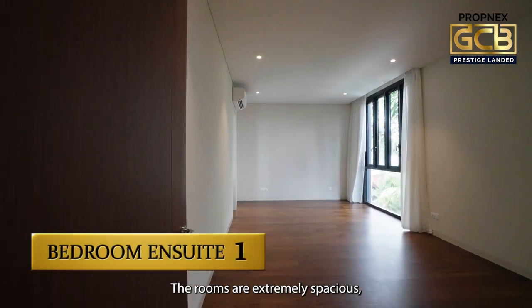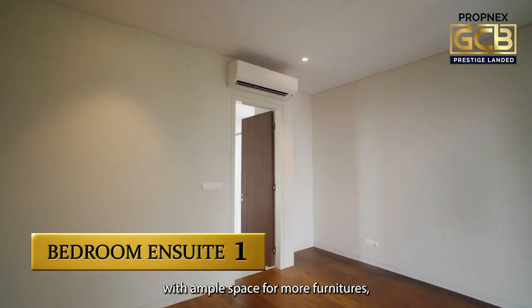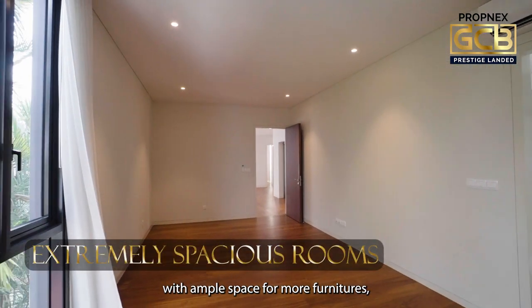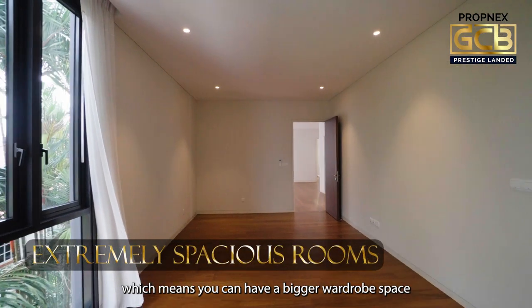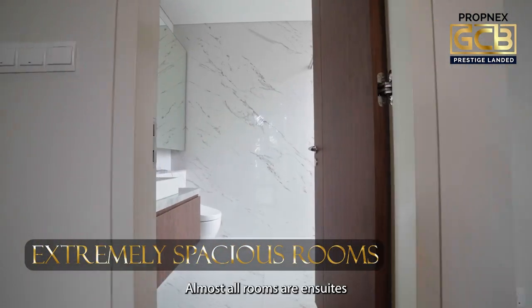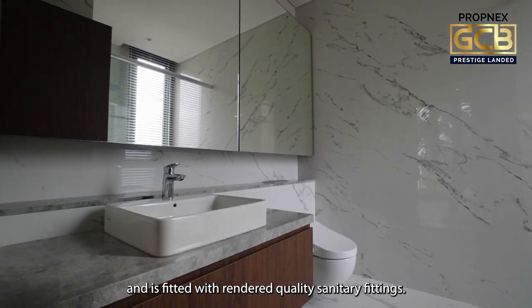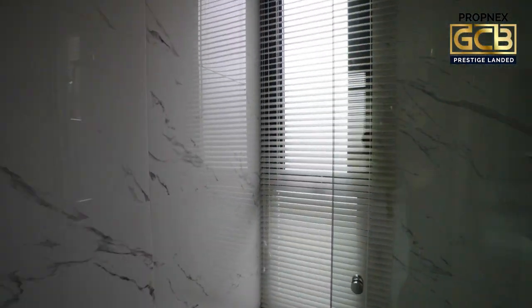The rooms are extremely spacious, able to comfortably fit any size bed with ample space for more furniture, which means you can have a bigger wardrobe space or even a bigger study desk. Almost all rooms are en suites and is fitted with branded quality sanitary fittings.